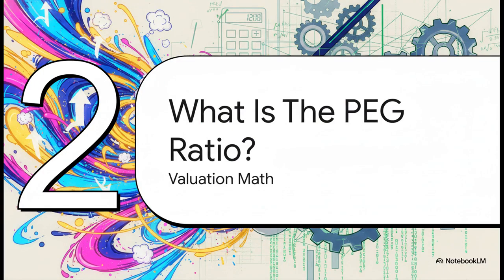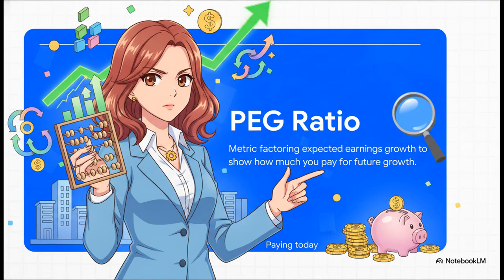Moving right along to Section 2, what is the PEG ratio? So the price to earnings to growth, or PEG ratio, is arguably the single most important reality check for a growth investor. It builds directly on your standard PE ratio, but here's the magic. It actually factors in how fast the company is growing its earnings. Ultimately, the PEG ratio is designed to answer one really simple but absolutely critical question. How much are you paying today for that future growth? It's the tool that empowers you, the retail investor, to look past all the hype and hopefully avoid buying at the absolute top.